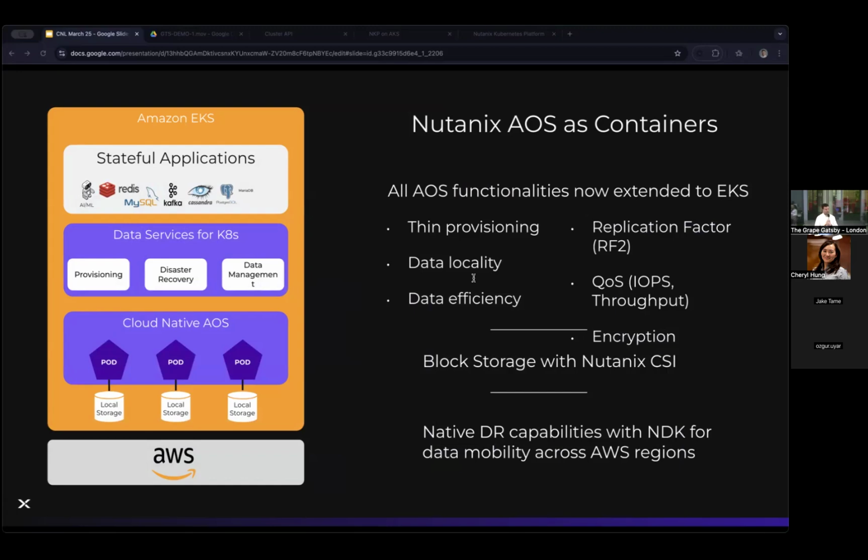The first iteration of that is our AOS storage layer running as a cloud native AOS inside containers. So all of the storage replication effectively becomes containerized, which means you don't need CSI, you get NVMe performance, low latency, and then that gives us the full replication, including data resiliency, data efficiencies like compression, erasure coding inside the container world. So that's available for EKS right now.